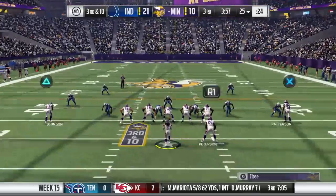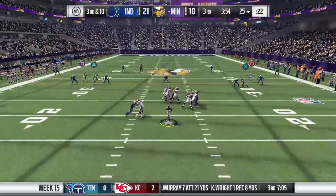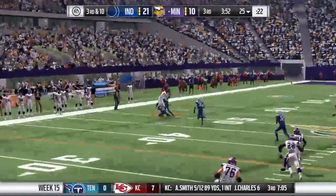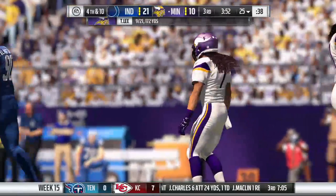3rd down. The Colts beefing up the secondary. 6 defensive backs in the game. They'll look to throw. And he couldn't hang on to it through the contact. Incomplete.